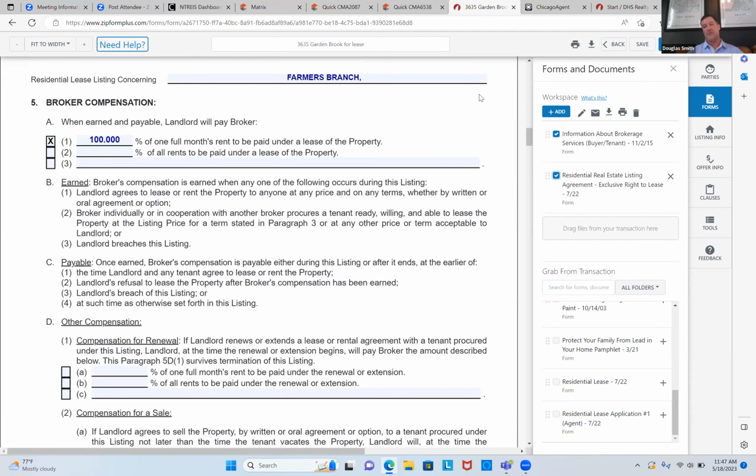Maybe he says I can do 80%, but I don't want to give up the whole amount. That's going to be a decision that you make. Maybe you'll put 40% in the MLS and you'll take 40%. Maybe you'll put 50 in the MLS and you'll take 30.